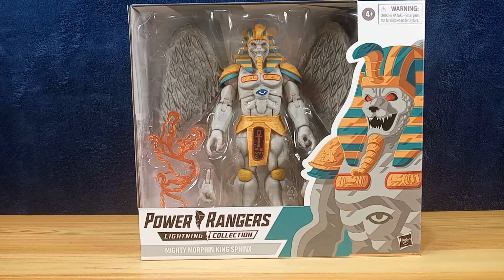We are still continuing to look at the Power Rangers Lightning Collection series. I'm pretty happy when they announced this. Hasbro is finally doing monsters, and they started off with two of the more popular ones. This is Mighty Morphin King Sphinx.